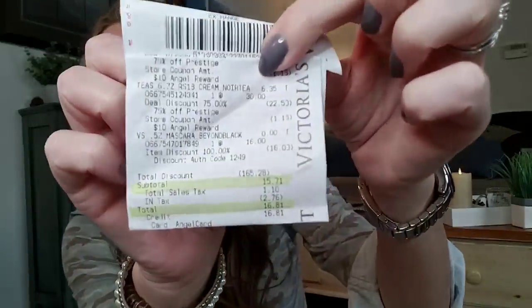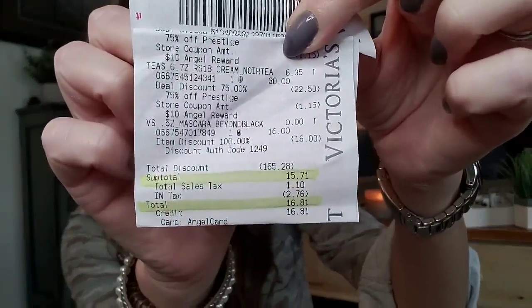Okay, so that is Victoria's Secret. And I think I told you the total price was right here, $16.81. So I'm just going to show you that's what I paid.